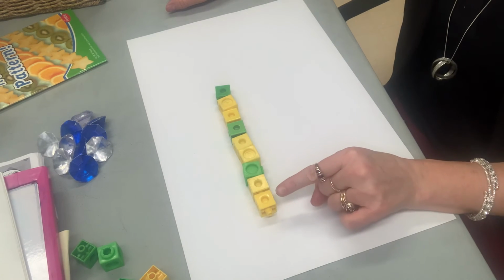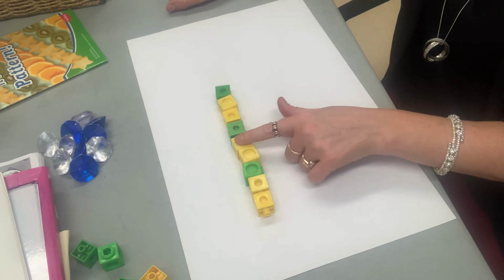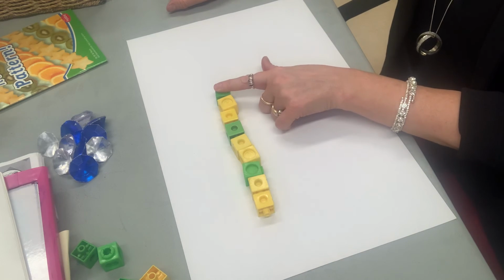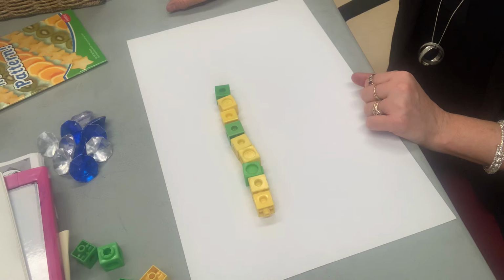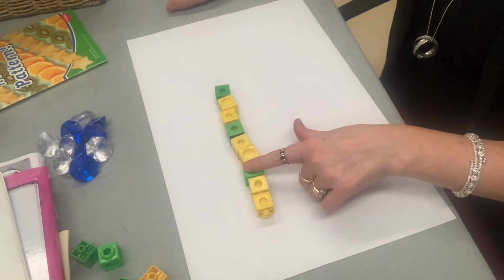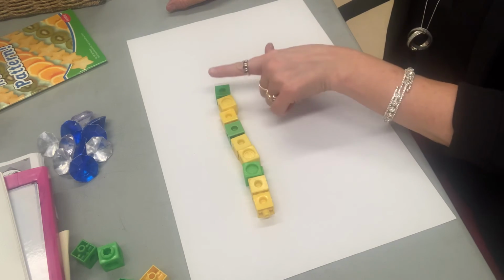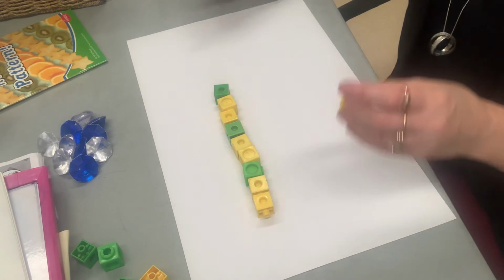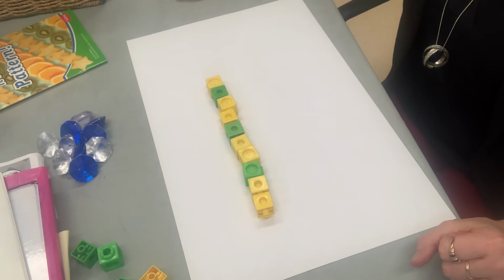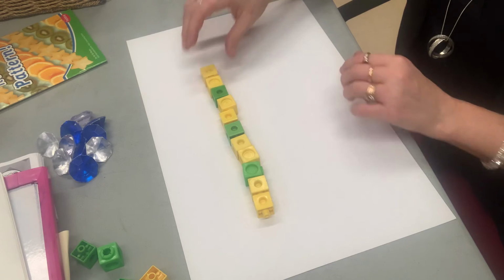Look at that. I've got yellow, yellow, green. Yellow, yellow, green. Yellow, yellow, green. What comes next? Let's say it again. Yellow, yellow, green. Yellow, yellow, green. You're right, yellow. And then what will come next? Another yellow and a green.